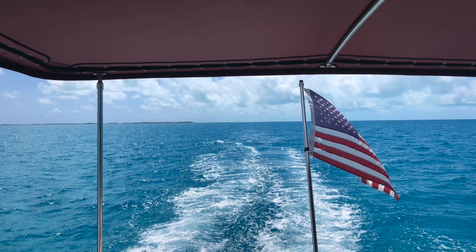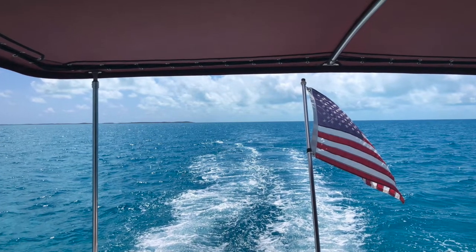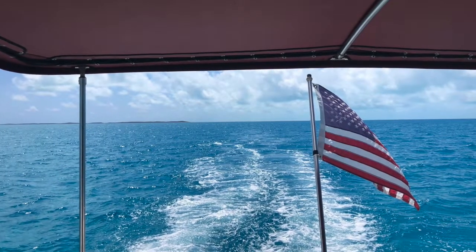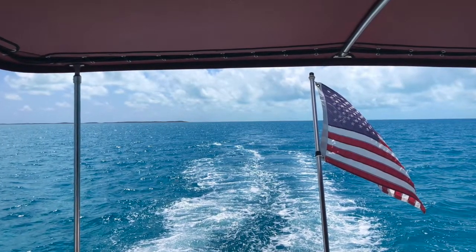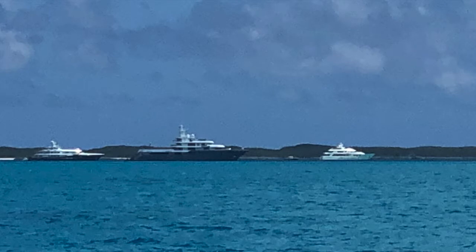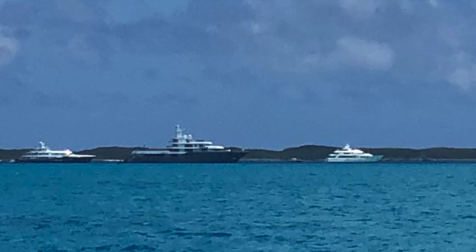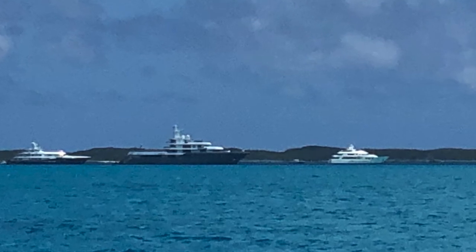Sadly, Black Point, and realized that Mama's bread is not in our future, but I guess this second stop was not planned either. Weather's coming from the west, and we need protection that Black Point does not provide. So we're going to head up by Staniel Key and check out all the mega yachts, and then head into a little cove on the west side of Belle Island in the Land and Sea Park.